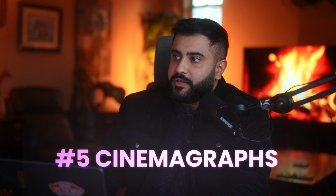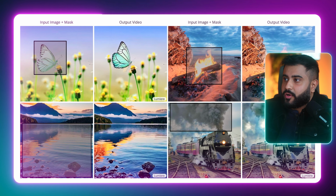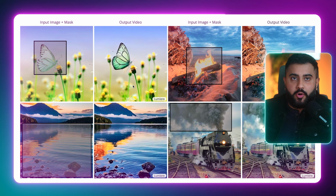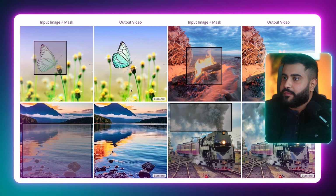Let's say you've got a bunch of still images and you want to create looping animations from them. You can do that too, a la a Cinemagraph. Just select the fire, it'll start animating it, the smoke, the water, so on and so forth. This could be really compelling for blogs, social media posts where you want these seamless loops.